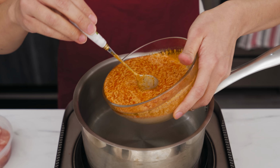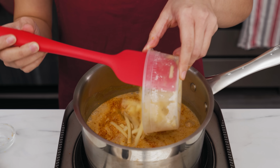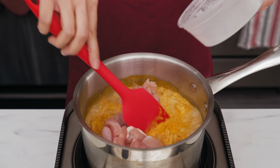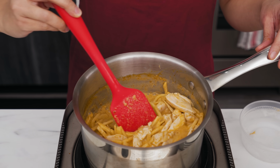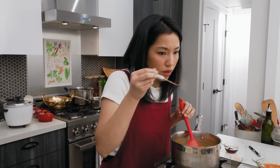Let's find out. For the curry, I'm going to bring our curry sauce to a boil and then add a little bit of palm sugar and some bamboo shoots. Once that comes back to a boil, I'm going to add some chicken breast, which has been marinating in just a little bit of fish sauce. I'm going to cook it for just a couple more minutes until the chicken is done, and then I'm going to taste for seasoning. And I want to bring this to its optimal level.